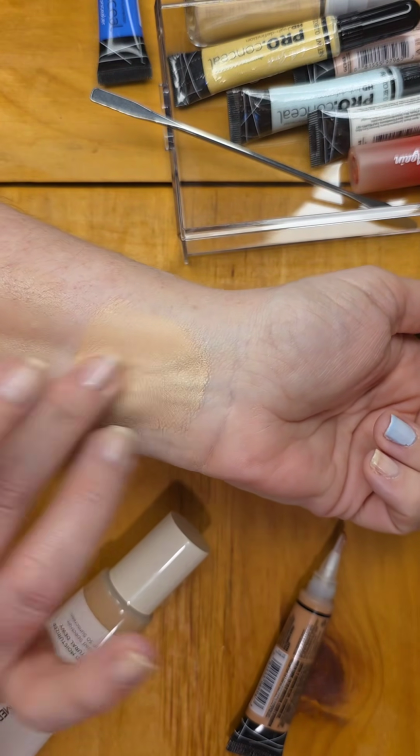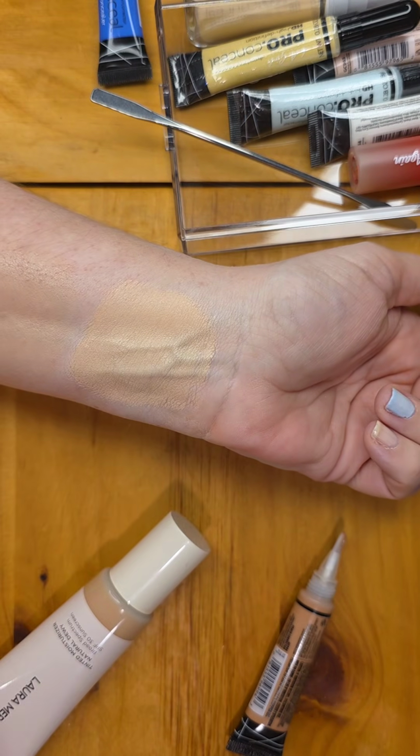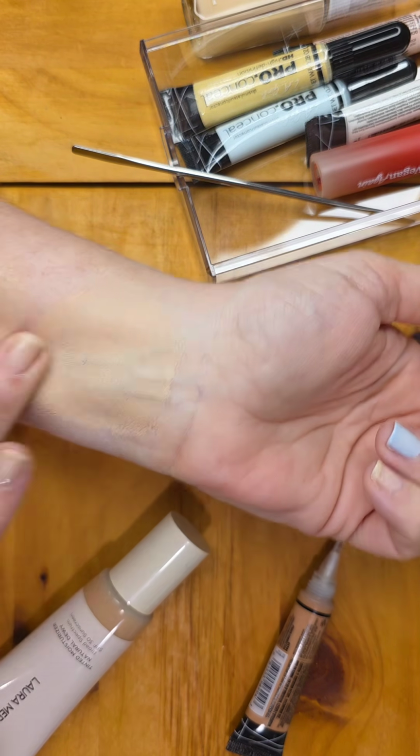Oh, it made it a little bit too rosy. Did darken it up a little bit though, but that's still not right. Let's go with a titch of blue again. Yeah, it needed a little bit of blue.